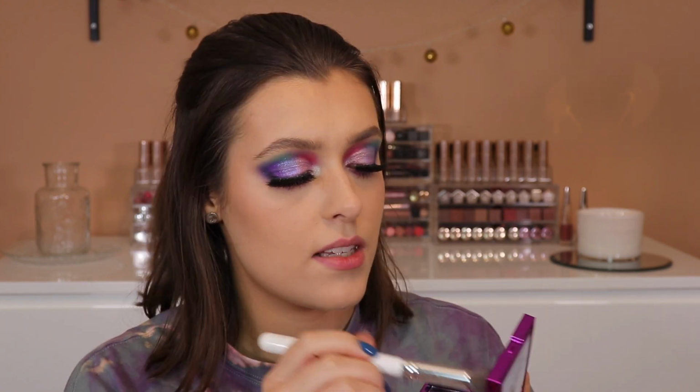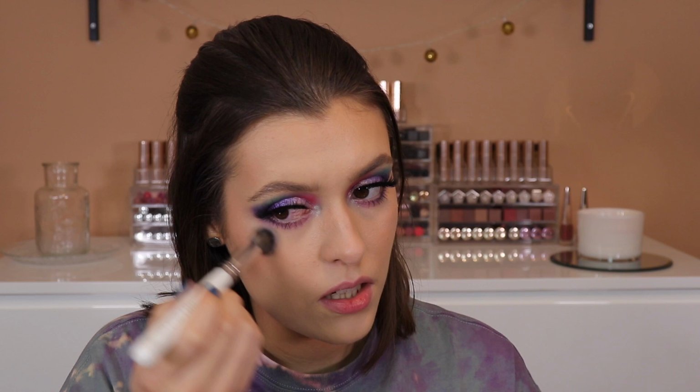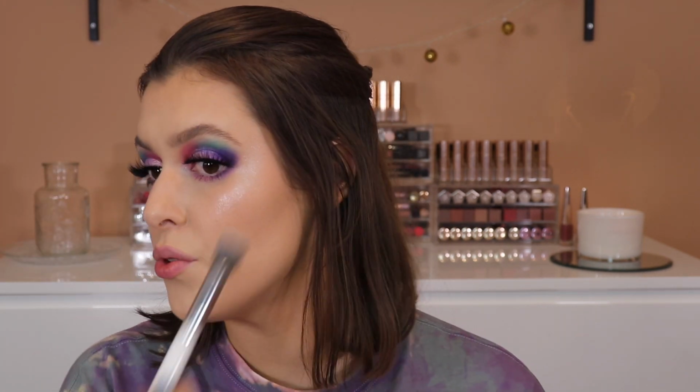My camera just died, sorry about that. I'm going to take this really dense blending brush. This is a Jaclyn Hill and Morphe JH08. And I just try buffing it in. I don't typically like cream highlighters with a brush. I just find that they're better with a finger. Sometimes you can apply them with a finger and buff them out with a brush, but I don't typically like applying them with a brush. This is nice. You do pick up more with a finger. You can see that in comparison.